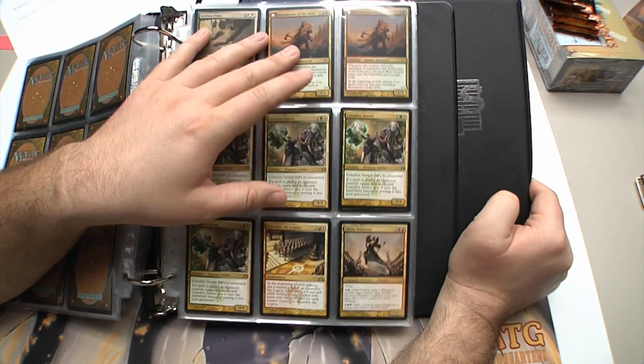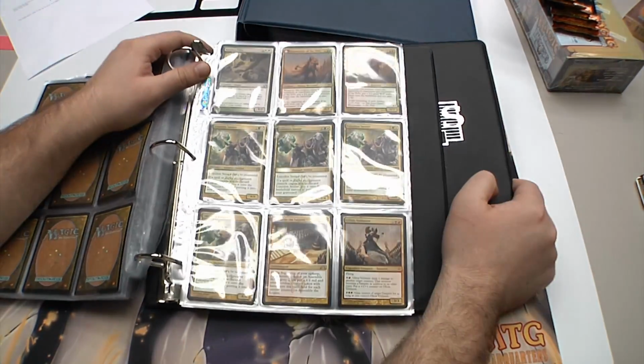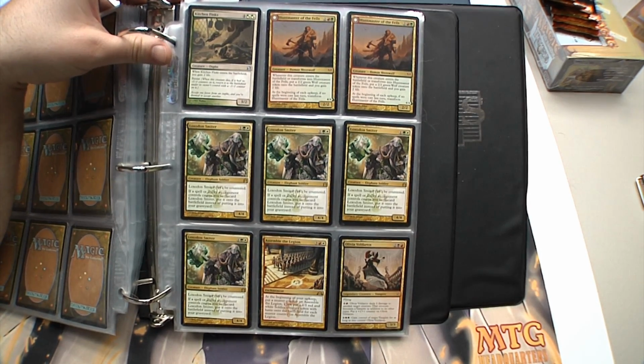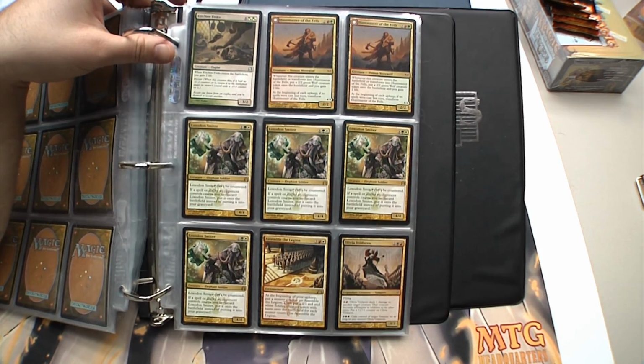These were for a trade that the cards unfortunately got here and they were bent. I feel super bad. If you're watching, man, that sucks. Maybe we can still work something out.